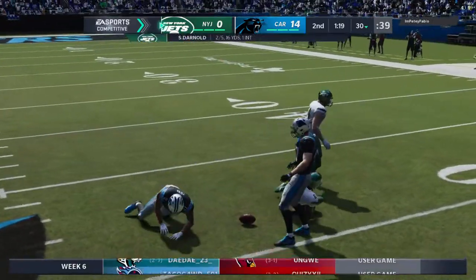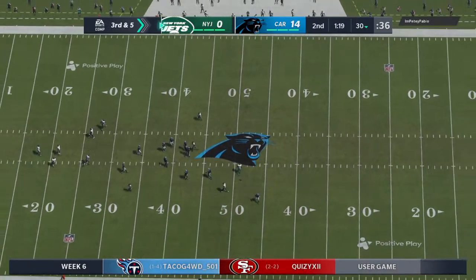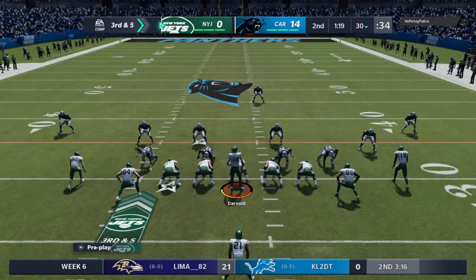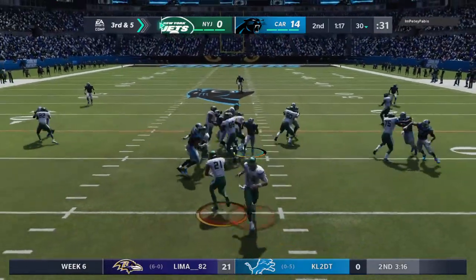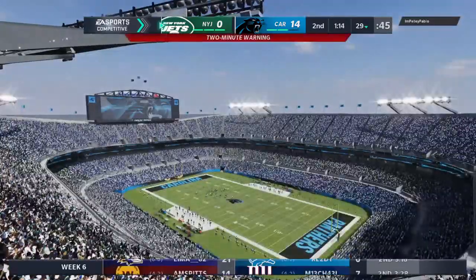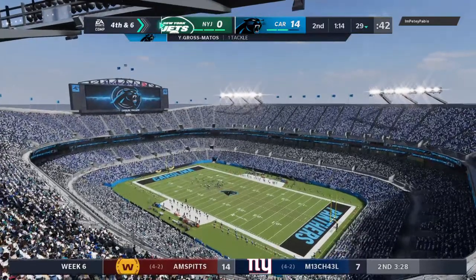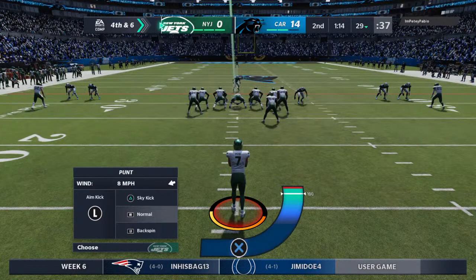And that is incomplete. A lot of force bearing down on him there. He could not hang on. It's 3rd down. They come up now 3rd and 5 following the incomplete pass. They run the counter. Walls. And he went nowhere. He'll lose yardage back to the 29. Now the Panthers going to use the first of their timeouts as they'll head to the sideline and talk over what to do next.